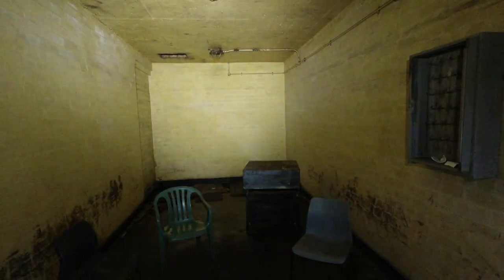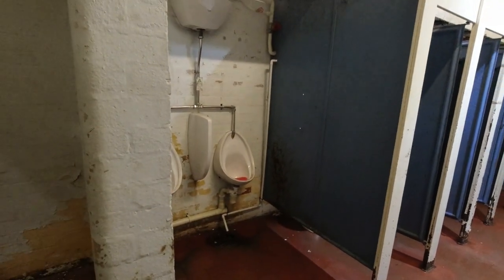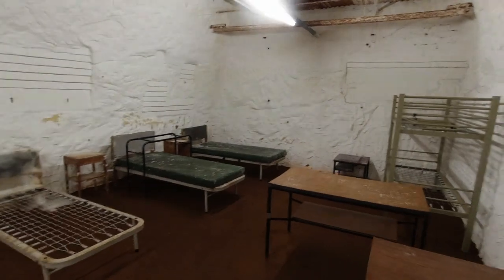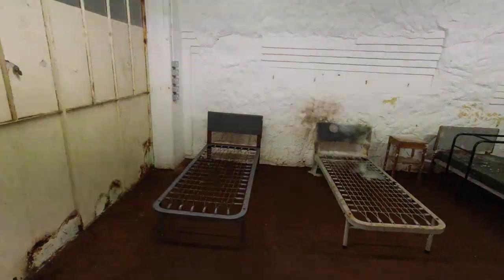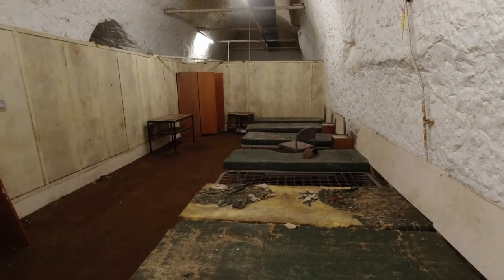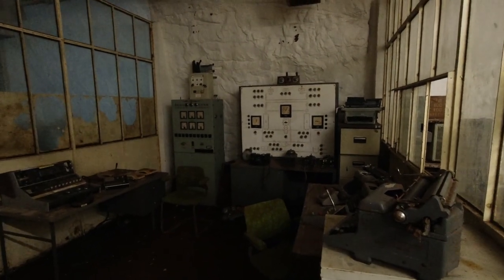Blimey. Oh, yeah. But all the keys were kept. That's interesting. I'd just be sitting here all day long though. In a place like this, it would drive you out of your bed, wouldn't it? Oh, that's all right then. Brilliant. Oh, that damn. The BBC room yet? There's a BBC room somewhere.